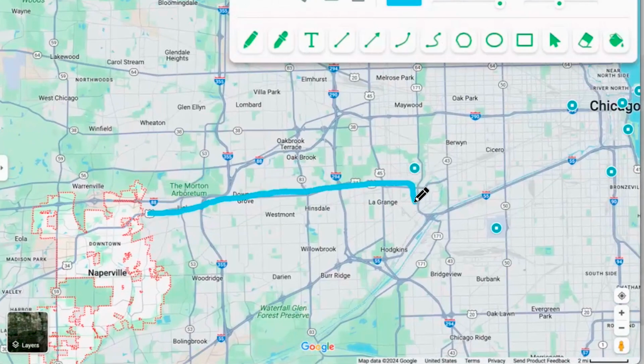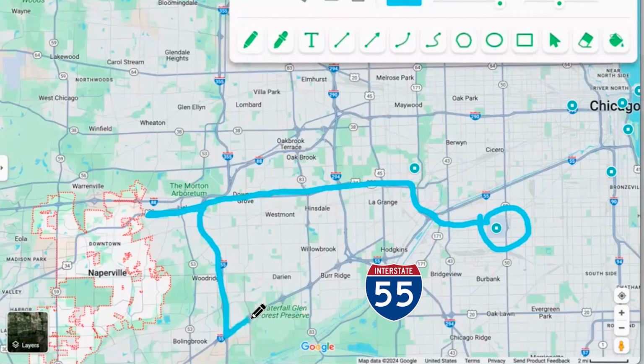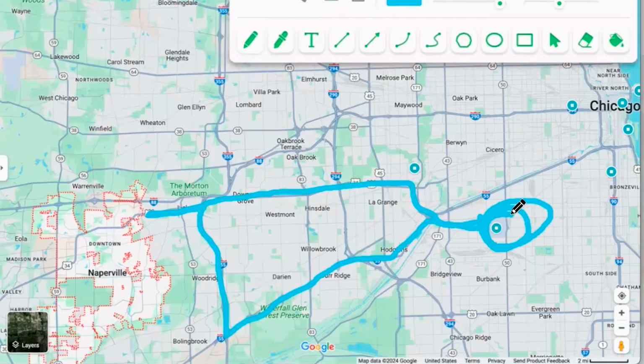Now the thing is, when you do take Ogden, since it isn't an expressway, you're going to have to deal with the lights. So that's one thing about trying to get to Midway. The fastest way would probably be to not take the highway. But if you do want to take the highway, you can definitely jump on Ogden, get on 355 here, which is also a tollway. Come down here to 55, and 55 is a free expressway, and that'll bring you all the way into Midway. All right, so options.